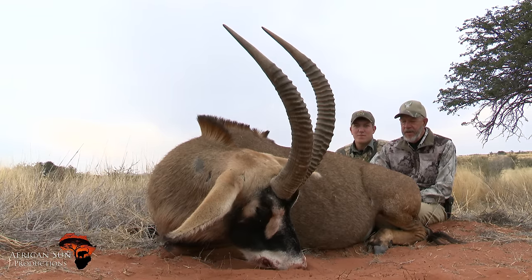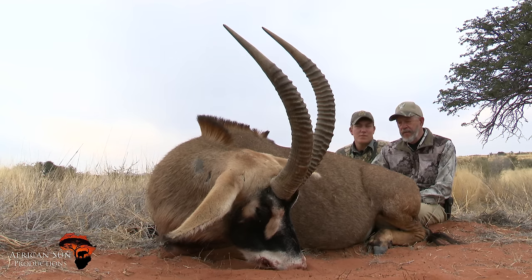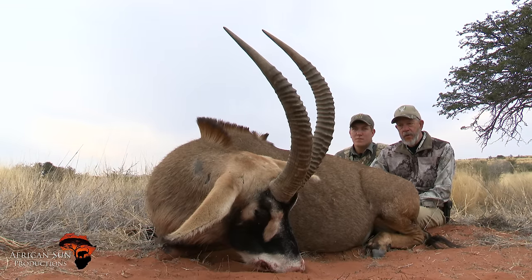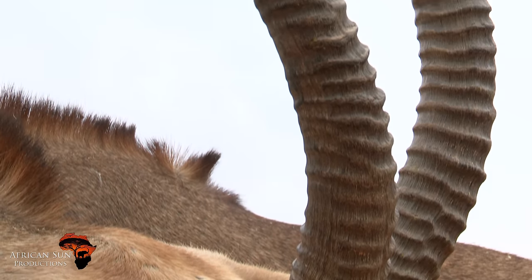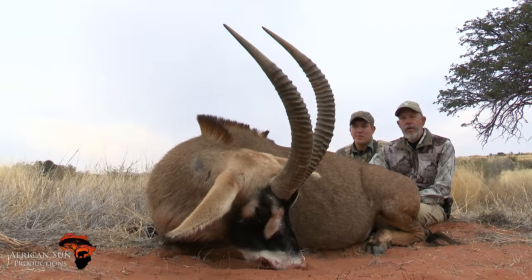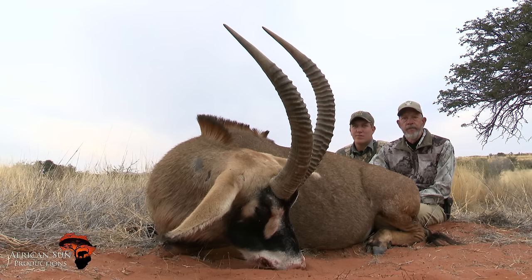I have been blessed since the start of this safari with old and impressive hunting successes. And this one continues that run. Second growth on the horns, the size of him, the fact that he is older also makes me happy that I'm not taking young ones. And I couldn't be happier. This is just truly a majestic animal.